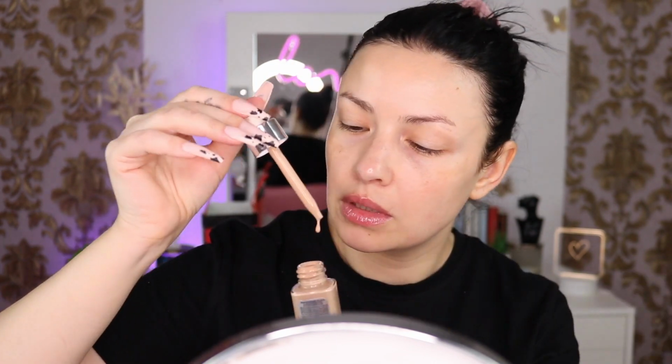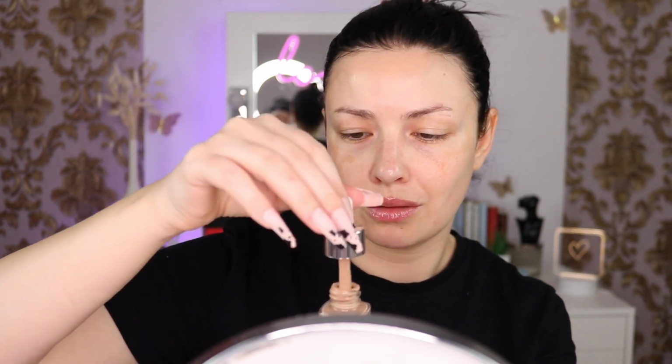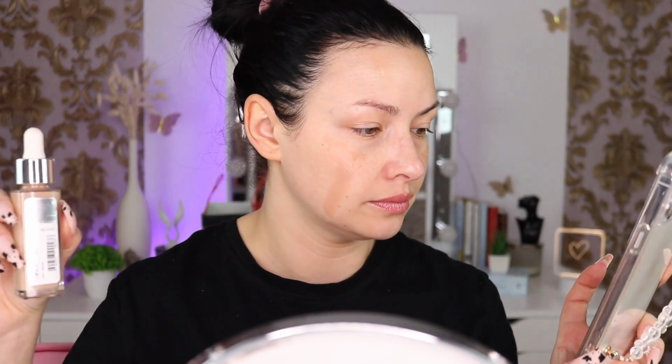Wow, it feels exactly like a serum. Yeah, it definitely smells like, I don't know, alcohol. Let me see the ingredients. Wow, this is so tiny, I can't. The first ingredient in this product is hyaluronic acid. Okay? No, I'm sorry. The first ingredient is water, aqua, and then water. Aqua and water aren't the same thing.